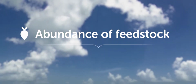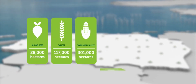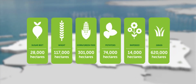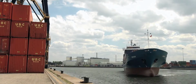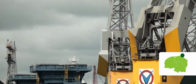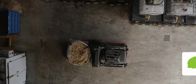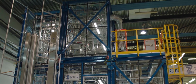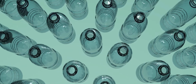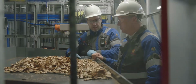We have a diversity in feedstock growing in the Chemport region, adding up to a sizable 1.15 million hectares of rich, green, raw materials. And our international seaport is pivotal in receiving and distributing green feedstock. Plant material forms the green building blocks that are turned by Avantium into PEF bottles. And with serious scale-ups underway, they are changing the nature of chemistry.